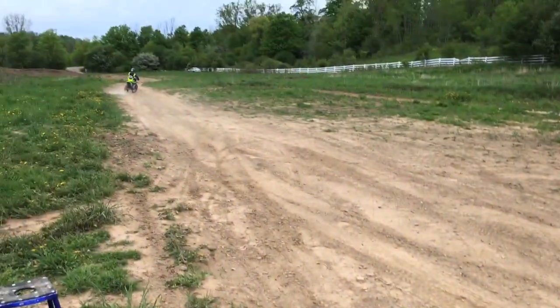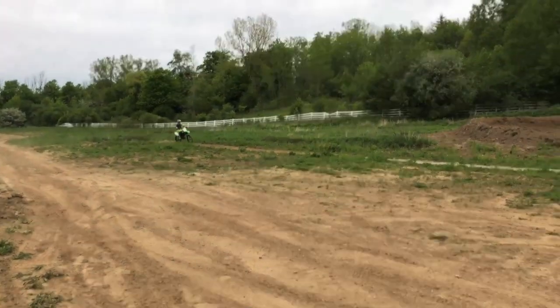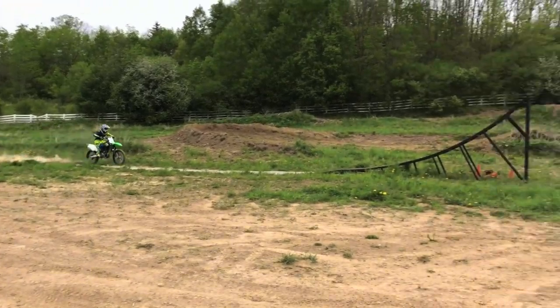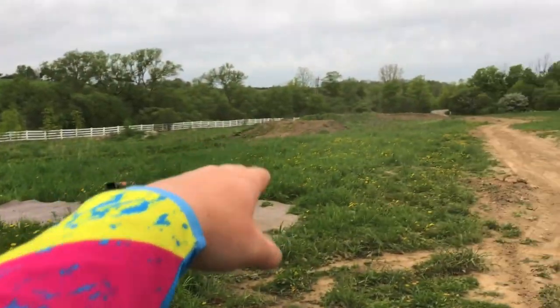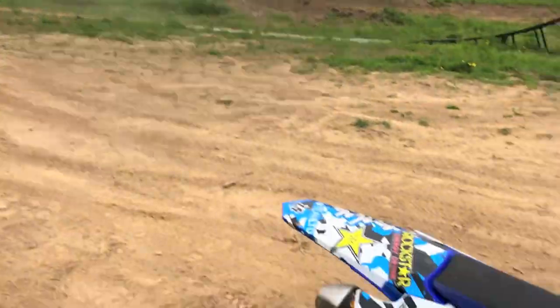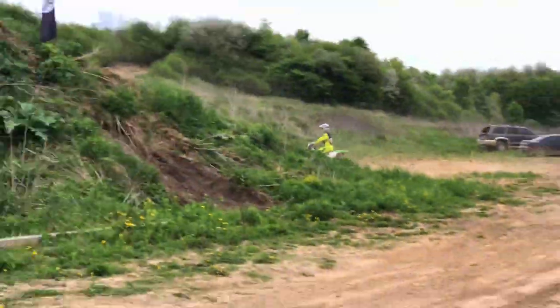Rain is coming down a little bit. I'm just following Sean around, getting dusted out. I'm figuring out how big the jumps were. It's nice to follow someone. He was following me through those double doubles. I followed him through here, just to kind of get calculated and figure everything out. Try not to case it too bad.